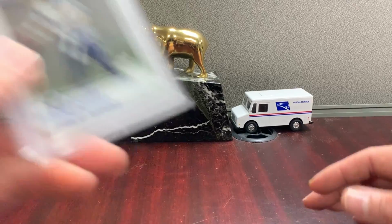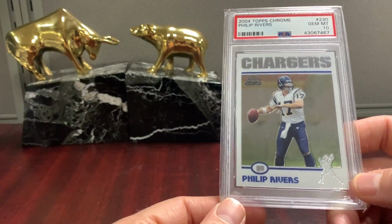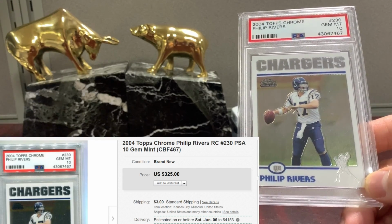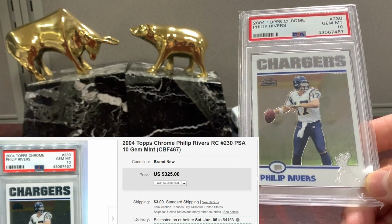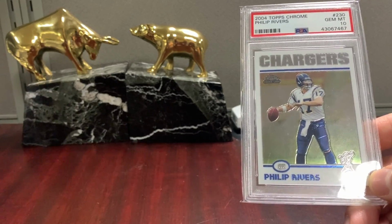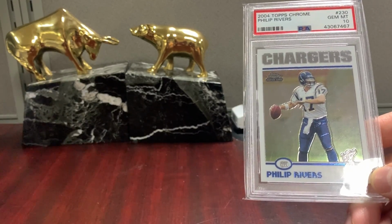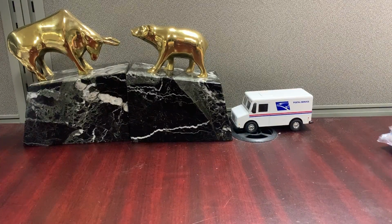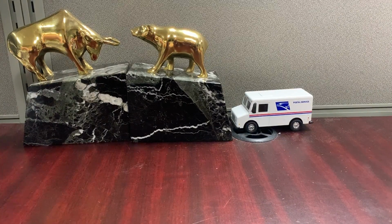Okay, here's this one went high. This was a CBF item, so somebody went nuts for this one. But it's your flagship Topps Chrome Philip Rivers rookie, future Hall of Famer, and a 10. So definitely some collectability with that one.